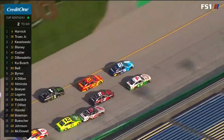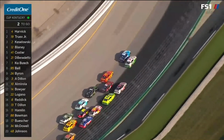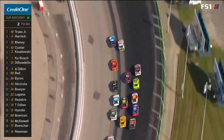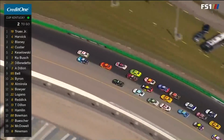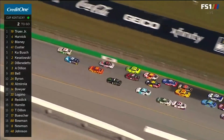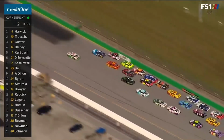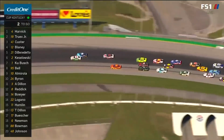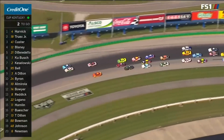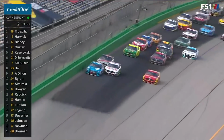That's going to be Cole Custer to the outside of Brad Keselowski, putting him 3 wide. He got a push from Matt DiBenedetto. Can he stay in it in that upper groove? Here comes Kevin Harvick back to the outside of our leader, Martin Truex Jr. Look at the run that Custer has. They touch. Here comes Custer. He had a big run down the straightaway. How did Martin Truex Jr. get to the outside of the 4-car Kevin Harvick? Here comes Blaney to the inside, 3 wide.